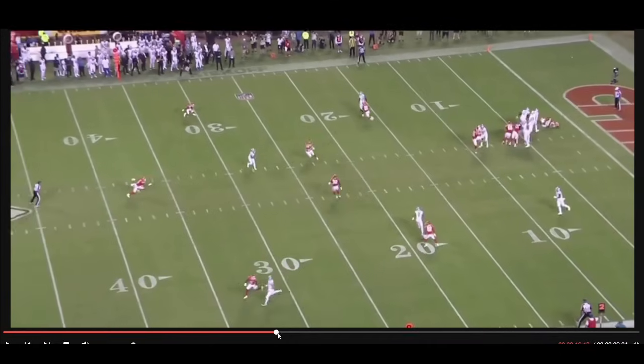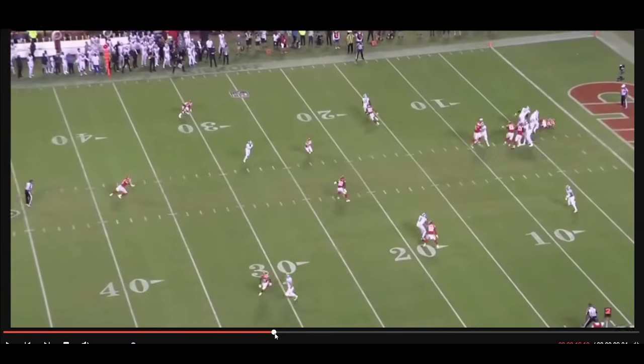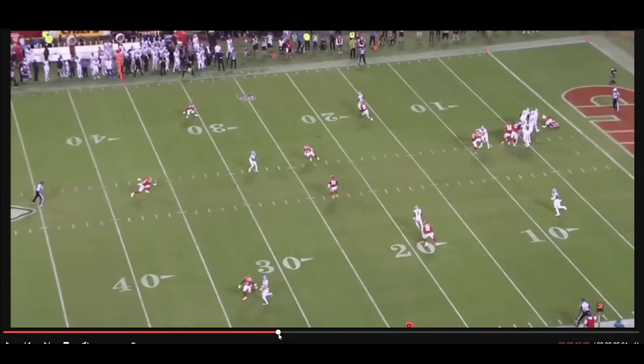But you see here, man, Jared Goff stands in the face of pressure and throws it pretty much right over, I believe this is Mike Edwards' head right here. I mean, he can see that his back is turned right here, Goff can, so he knows that he can safely put this over the head of Edwards, I believe that is, and he can't make the play.